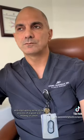There are three key principles. One is to moisturize. Moisturizing cream for scars is paramount. Along with that, a close second is sunblock. The effect of sun on skin and scars is quite detrimental, from the UV rays breaking down some of these collagen fibers and interrupting some of the process of a good scar healing situation.